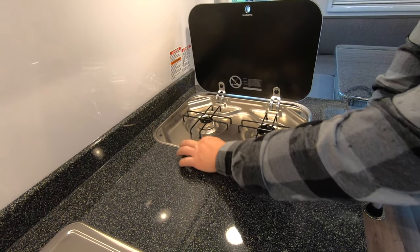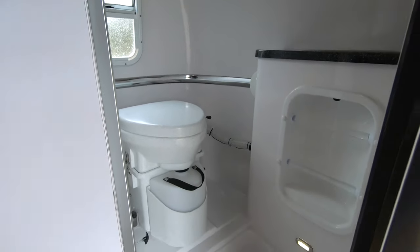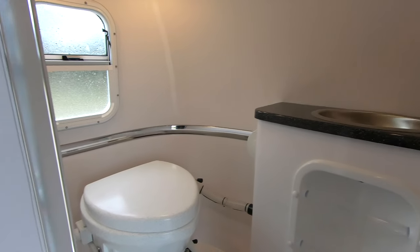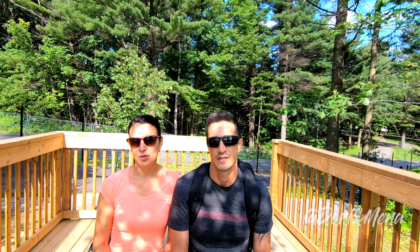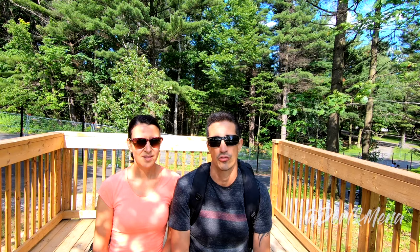I think they've thought of everything really, which is pretty impressive, and they haven't spared any expense. So we really, really like that about that. It's a very thoughtful camper. It's a family-owned business, and they've done a really great job. I mean, you have, for example, the surge protector, which is built in. Yeah, the countertops, they're so nice.